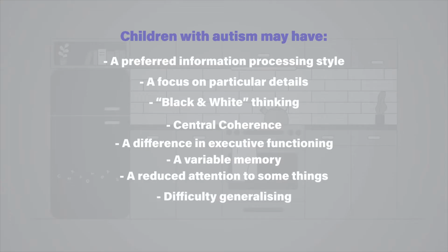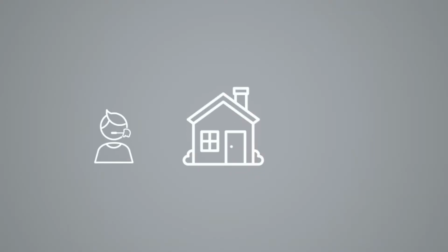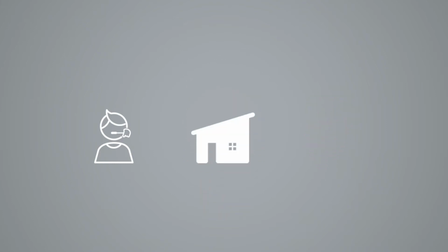Many children on the spectrum can find it hard to generalise information and generalise different skills across different situations. For example, brushing their teeth at home is fine, but if they're asked to brush their teeth at grandma's house, then that's a very different situation and they don't necessarily want to do that.